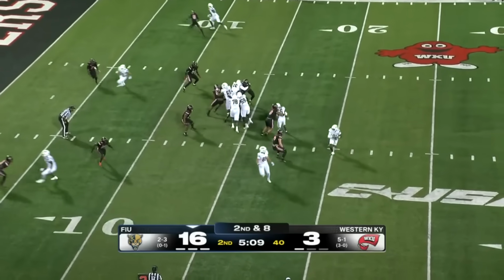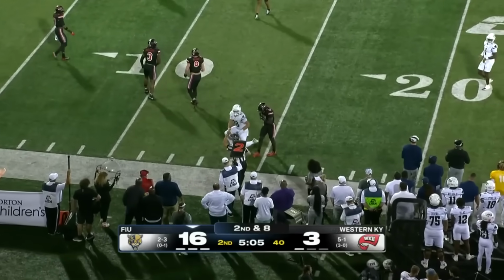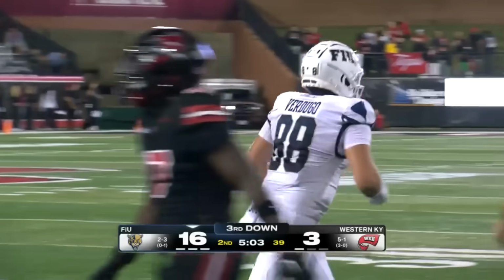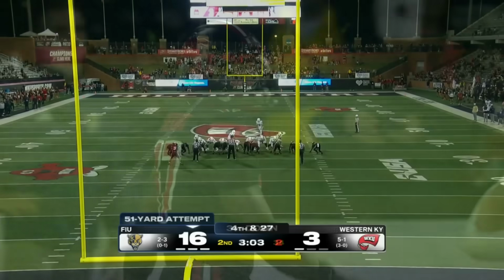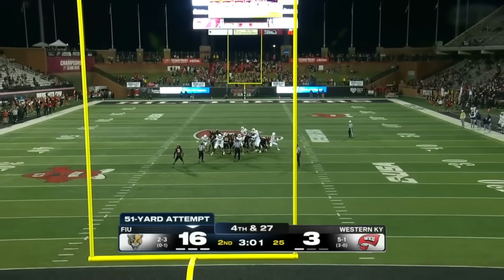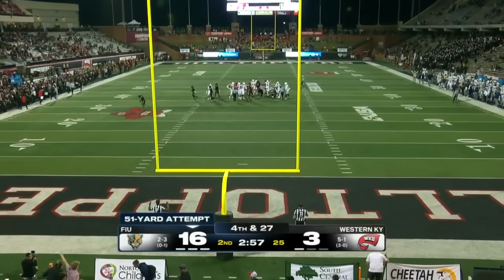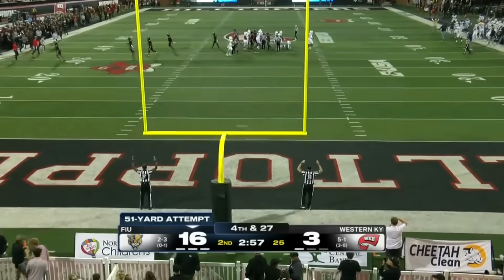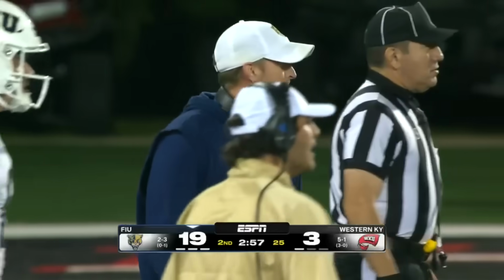2nd and 8. Jenkins keeps it out quickly to Verdugo. Continues to be a focal point for the offense. They don't get much, though, and it sets up 3rd down with 5 minutes to play in the first half. The kick is up. It has the distance. It is good. Noah Grant is having a night for FIU.